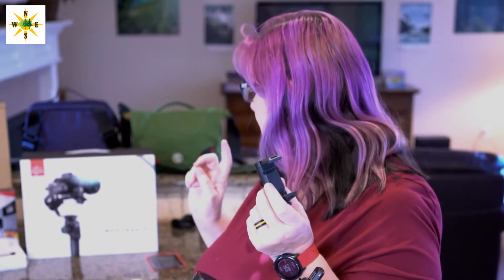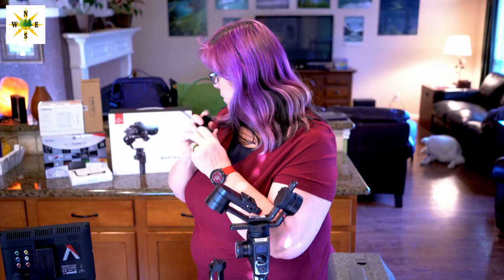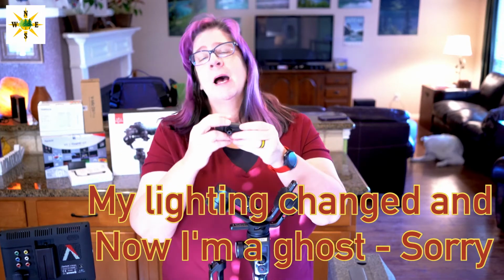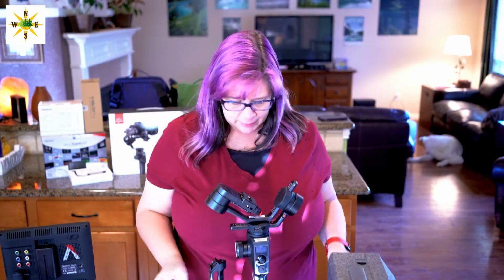Now I will say, if you want to put your phone on top of this, I don't know why you would want to unless you were just using it as a gimbal for your phone. But that's kind of heavy for just a phone gimbal. But I didn't have one of these for any of my other things. I didn't have any iPhone mounts for tripods, so I'm glad I got that.